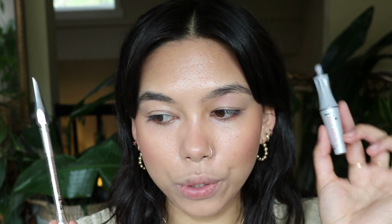I'm going to quickly do my brows. I'm going to be using the Benefit Precisely My Brow Pencil and then the 24-Hour Brow Setter to do my brows, just like my regular brow routine. So I'll be right back and have my brows on. Okay, so my brows are on and we will move on to eyeshadow.